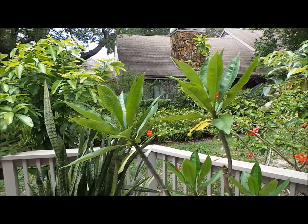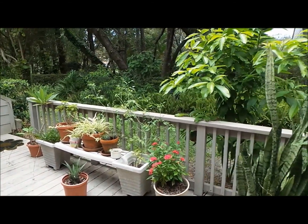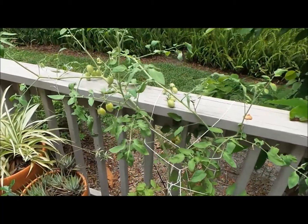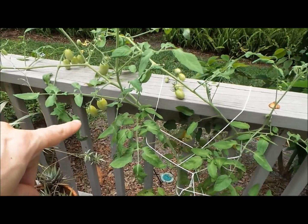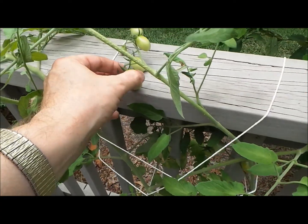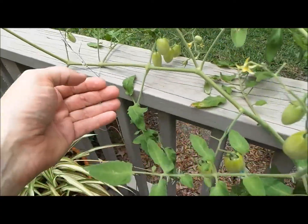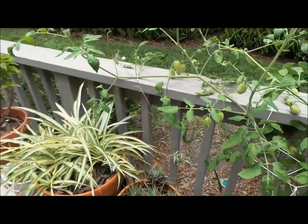This is your grandmother's garden, Lee's garden, and she has a tomato plant. Look, it's a tomato plant with little green tomatoes. They're not ripe yet, but when they are ripe, we're going to pick them and we're going to eat them. Look how beautiful they are. Look, soon they'll be red.